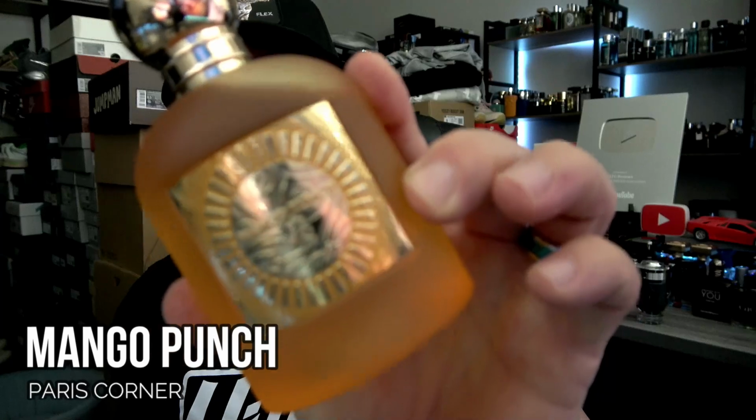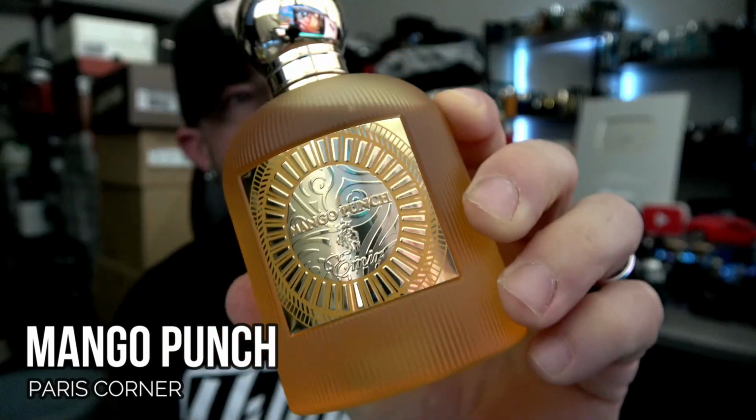Next, we've got mango and a bowl of fruits. I believe there's a little bit of black currant in here as well. Gives it a little tartness. Very, very tropical stuff. This is Mango Punch from Paris Corner. Very summer fresh. Again, bowl of fruits kind of stuff. Very mango forward.